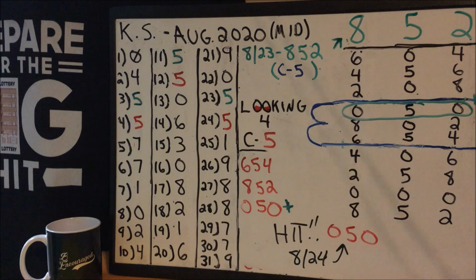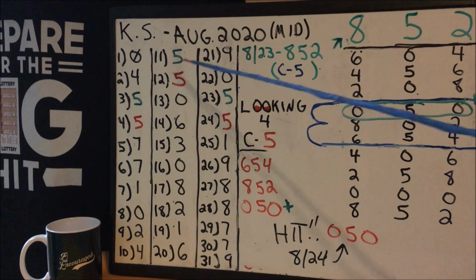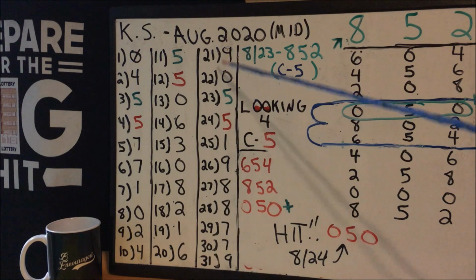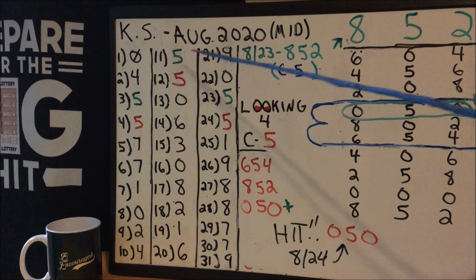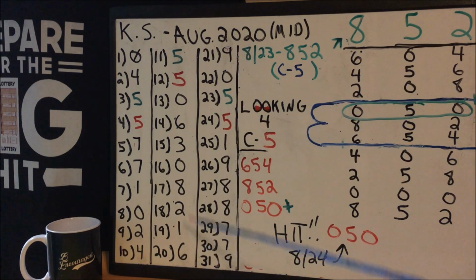And right now, this is the overall column result for the month of August 2020, their midday drawing. Now, if you've been with me since the very beginning, you already know what this is. The number on the left-hand side represents each and every day for the month of August. The number on the right represents which column that played for that specific day. Now, you may refer to columns as the hit sum of the day.